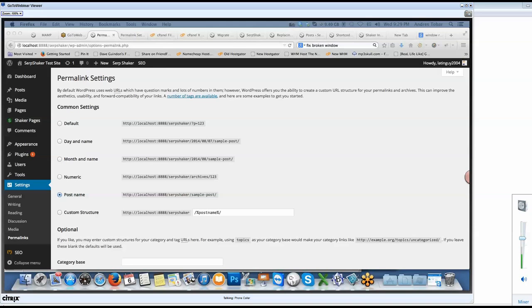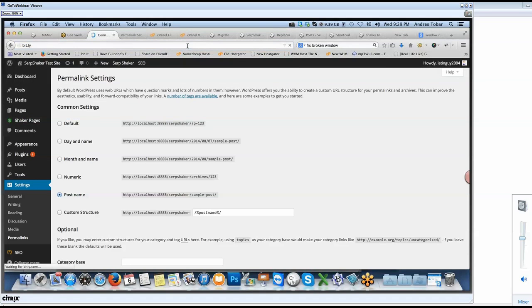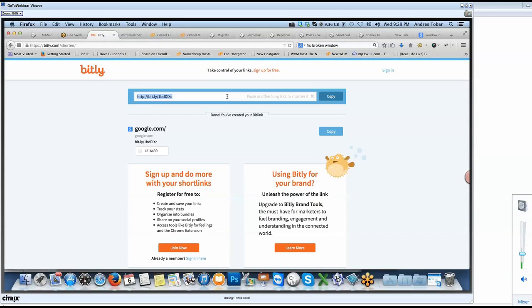Can you bring up bit.ly for one second on your screen? Okay. Now, if you wanted to, you just paste the link in there to shorten it, whatever it would be, google.com or anything, and you can just shorten it. Or you can sign up for a free account and be able to look at the statistics. So now you've got a shortened bit.ly link, and you could use that on your site if you wanted to.